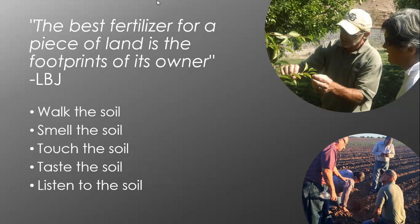Do we have any biological activity? Do we have any smell in that soil? Kind of like I sometimes think of after a thunderstorm in the summertime and that rain and you get that great smell. Is that in your soil? And if it isn't, what do we need to do to get it there?